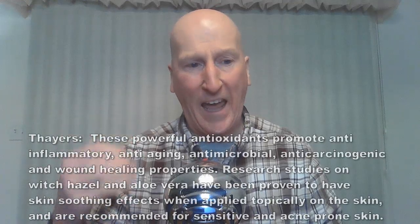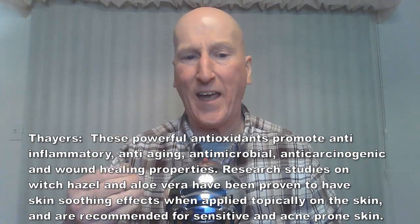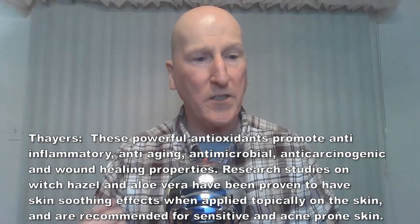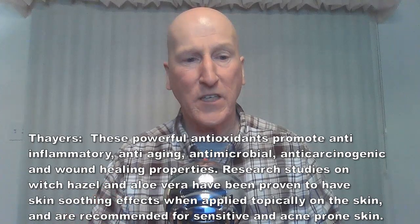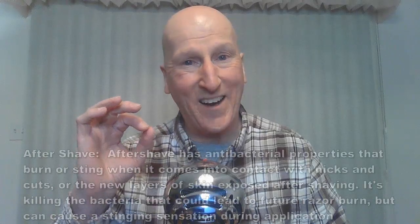Mark also mentioned his post-shave routine, and he said, my aftershave routine: Thayers, aftershave, and finally a balm. Here's the info on each for Thayers and aftershave. Really appreciate this, Mark. Thayers: these powerful antioxidants promote anti-inflammatory, anti-aging, antimicrobial, anti-carcinogenic, and wound healing properties. Research studies on witch hazel and aloe vera have been proven to have skin-soothing effects when applied topically on the skin and are recommended for sensitive and acne-prone skin. Thanks, Mark, because we've been talking about how you use witch hazel in a post-shave routine. I don't ordinarily use it, but looking at this information, and looking at your routine, I might start incorporating it myself. Here's information on aftershave.